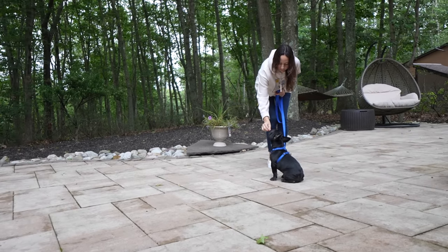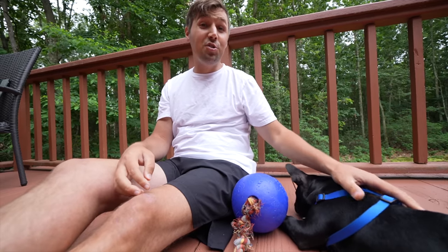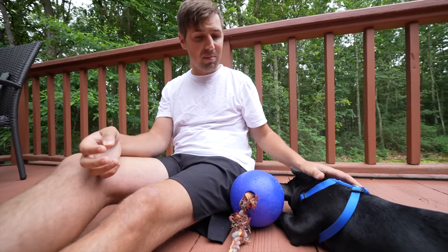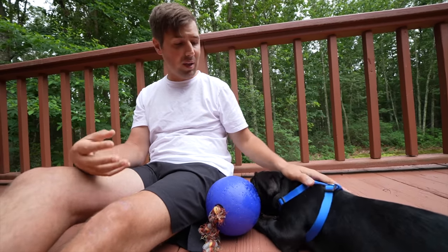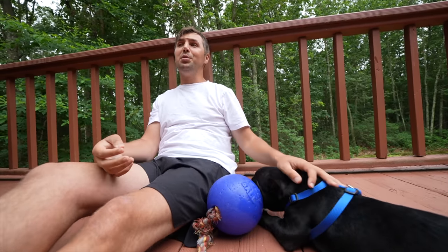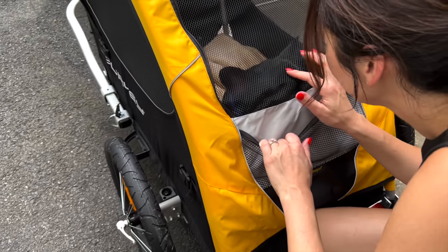And it's cool to see because he's actually a really, really smart dog. So the last few weeks, we've been trying to introduce him to as many different things as possible. We want him to kind of be normalized with everything that we do in our lives. Our biggest goal is we want to be able to get him on a trailer and be able to ride our bikes with him. That was something we really wanted to do.